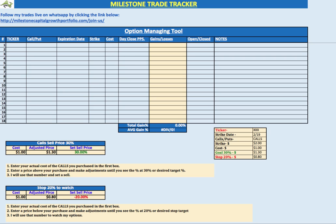A lot of folks ask us about our tracking tools because we put different images up, or why we stick to 30% and 20%, meaning a 30% target price and a sell price of 20%, and why we keep those stops and so on. Most of you, well over 50 or 60 now, follow my trades on WhatsApp. I put out my trades live. I manage things very, very tightly, and I'm going to share this with everybody, and whoever wants it is more than welcome to get it.